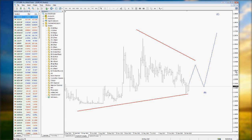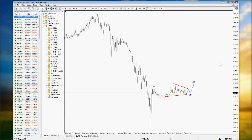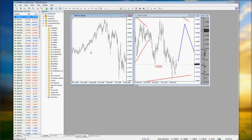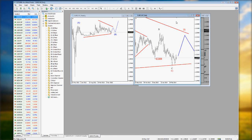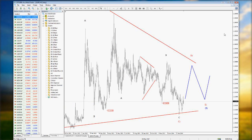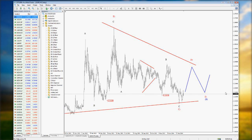That's all. So here on Euro Swiss I'm looking at a triangle placed in this wave B. So it's still incomplete, but I'm expecting a bounce soon because I'm also looking for wave D. Now this is clearly a corrective movement to the downside, so we are at the lower side of the range, so that's why I'm looking for a bounce on Euro Swiss. So that's for Euro Swiss, also Euro Dollar and Dollar Swiss.